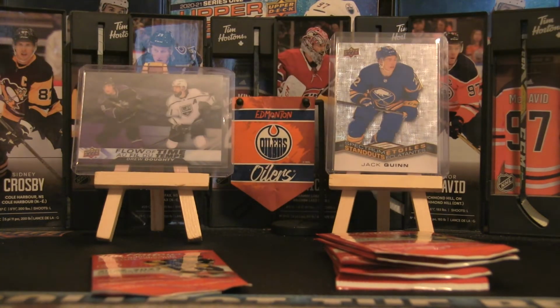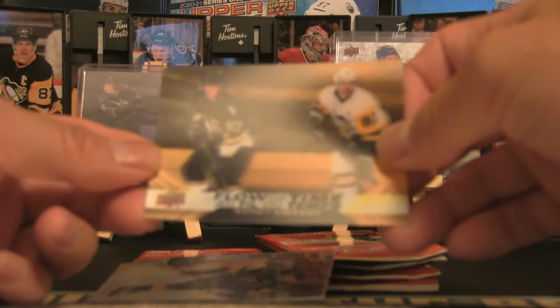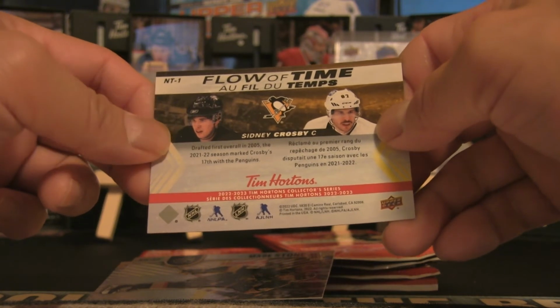And here we are, pack number 19 of 25. And we've got a Flow of Time. And speaking of, Sidney Crosby, there we are, Flow of Time. The poster boy, NT-1, Sidney Crosby. And there we are.